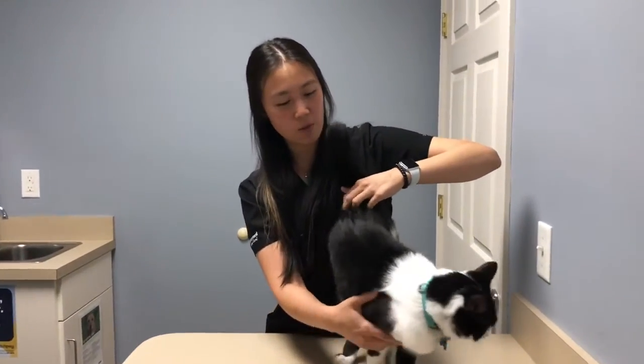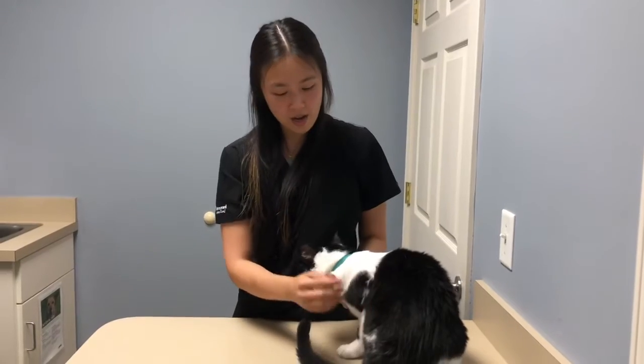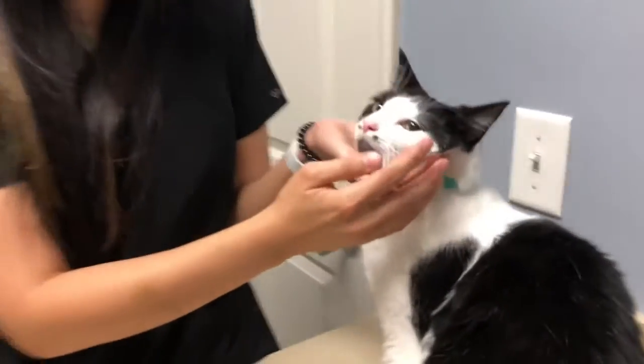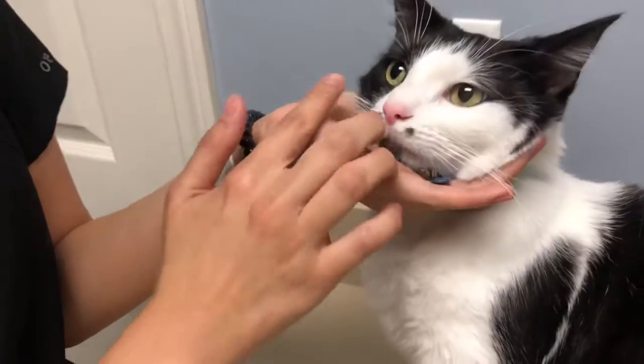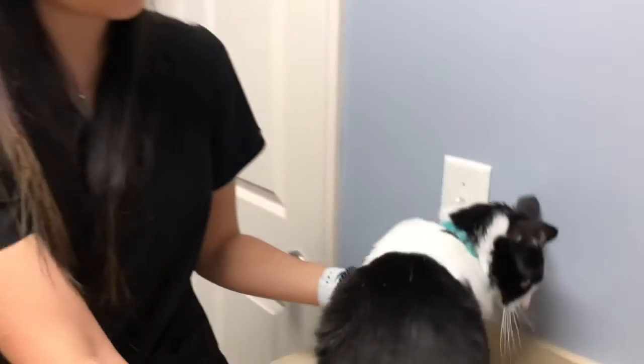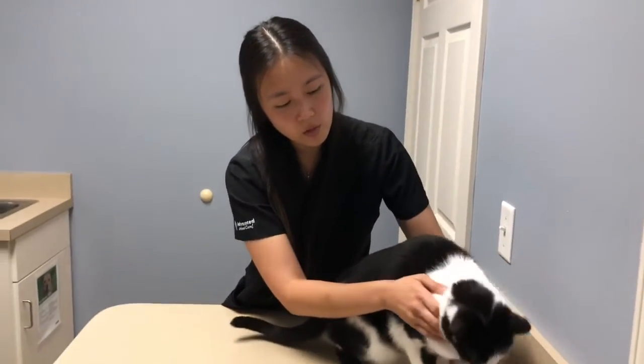You see my cat Mushu, he loves the pets. He doesn't mind being in the hospital. I know some kitties tend to mind a lot. But the next step, I would look at their face, see if there's any discharge or anything like that. Lots of kitties tend to get really bad upper respiratory infections, and so that's also another thing.